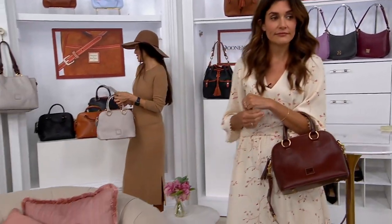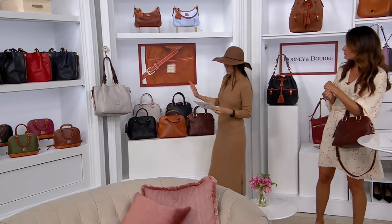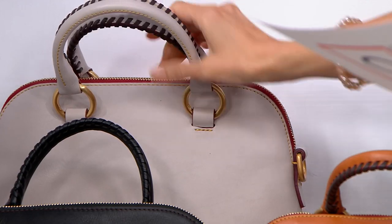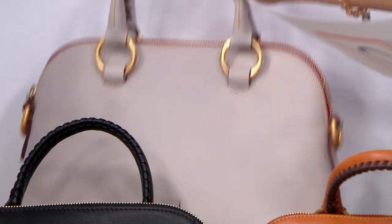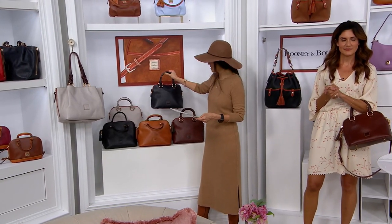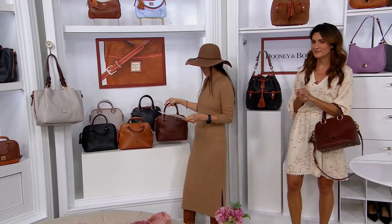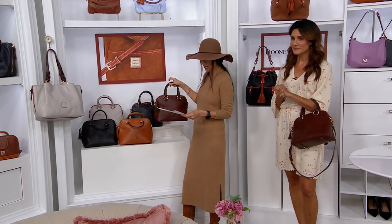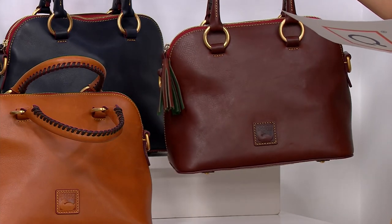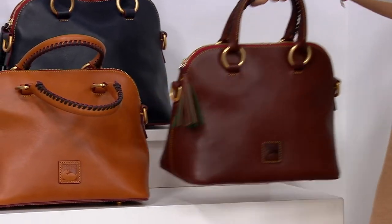We've got to do some updates because these are flying. They're so popular. It's their Florentine leather. This is the ecru. 90 remain. Then we also have it in navy. This is next to sell out. We have two dozen left in the navy. We also have it in the chestnut. 10 remaining in the chestnut. This will sell out. Chestnut just sold out.